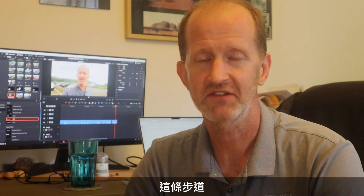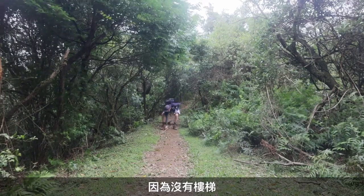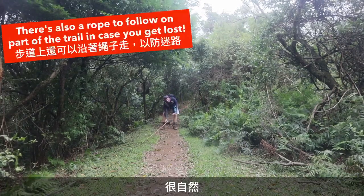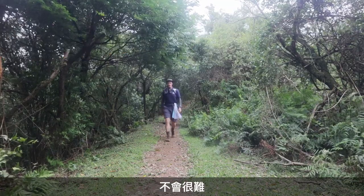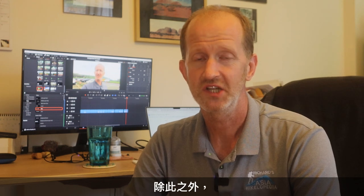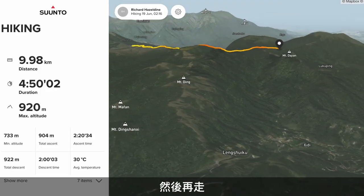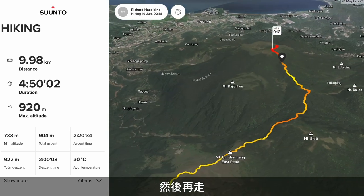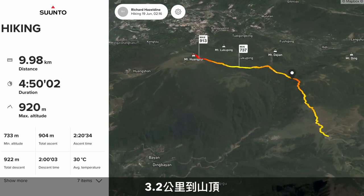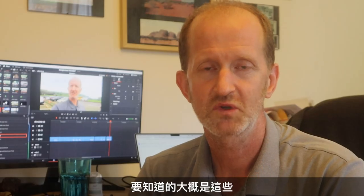I mean, there's not a lot of elevation gain in this hike. It's a really enjoyable trail because there's no steps. It's all natural. It's not too steep, not too challenging. There's a few big steps on your way up to the peak, but apart from that, it's mostly gentle slopes up and down. It's around 4.5 kilometers one way. You've got 1.3k to the trailhead from Qingtiangang, and then I think it's another 3.2 or something similar to that to the summit, and then you've got the return. So overall about 9 to 10 kilometers. And I think that's pretty much all you need to know.